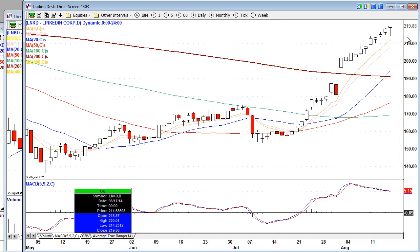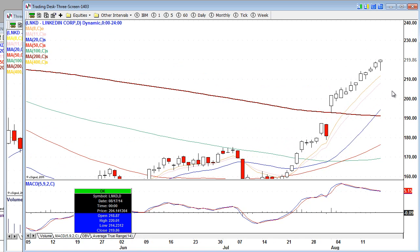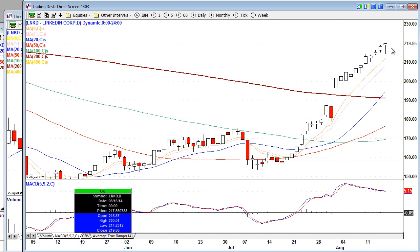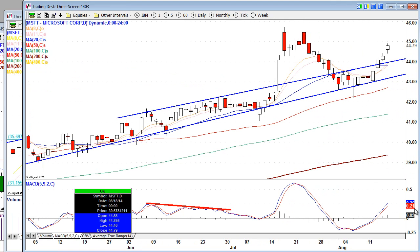LinkedIn is up again because that's what it does. It just goes higher. All you do is buy it and it just makes money. But here we have a hanging man reversal pattern. Good chance of a reversal actually taking place, giving me a nice bull pullback. So I have an entry, being facetious on that stock.